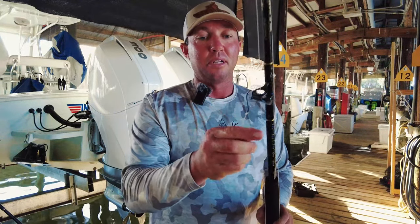Drop it down to the bottom. Depending on where your fish are on your fish finder, whether they're down on the bottom or a little off, crank up a couple cranks and you're ready to go. Or, like I said, a lot of our fish were pinned down on the bottom, so we just kept it a foot off the bottom, and we caught our bigger fish.